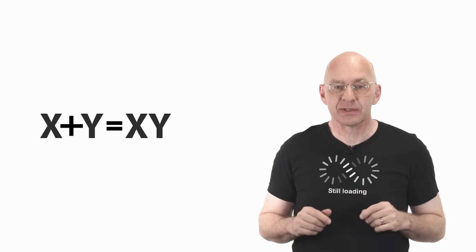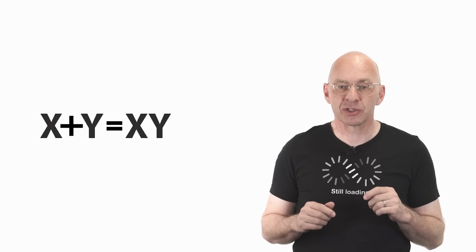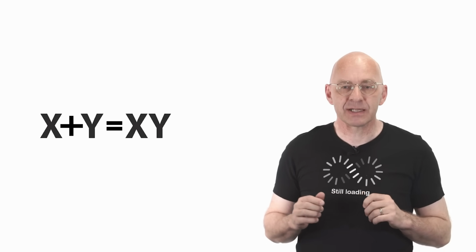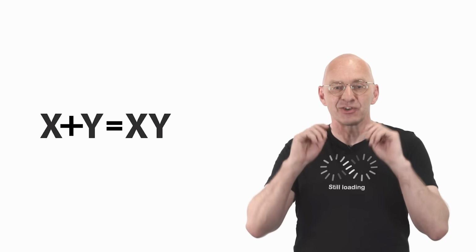Okay, let's start with something easy. Let's figure out why, for length 2, there's only one positive integer solution of this equation, namely 2 plus 2 equals 2 times 2. How would you get started on this mission? Easy. Solve for one of the variables, say y, and hope for the best, right? Okay, so algebra autopilot on.